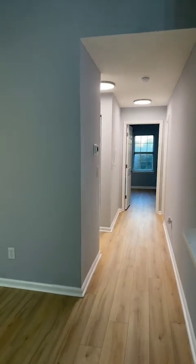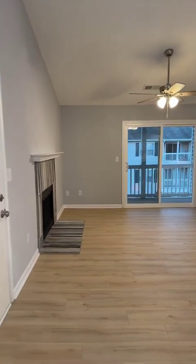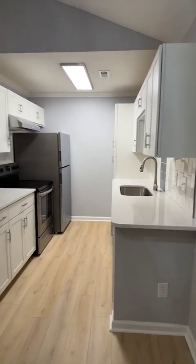There will be an open house here on Sunday, December 18th, from 1 p.m. to 3 p.m., and we're having a price improvement. The current price is going to be $225,789.